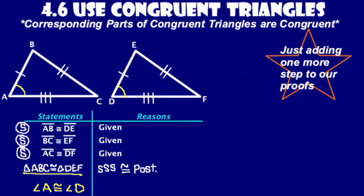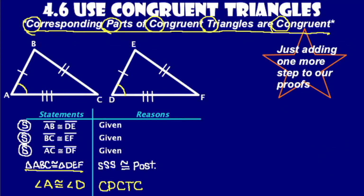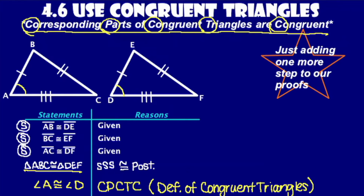And I could either say by the definition of congruent triangles, or we have this new reason that says that the corresponding parts of congruent triangles are congruent to each other. And we abbreviate that CPCTC. Again, you can also say the definition of congruent triangles if you prefer. Triangles are congruent if and only if all of their corresponding parts are congruent. The corresponding parts of congruent triangles are congruent. All the angles and all the corresponding sides are congruent.